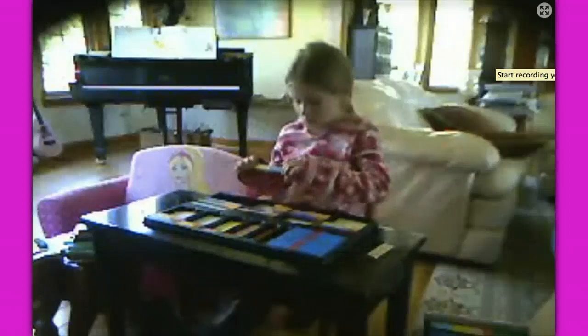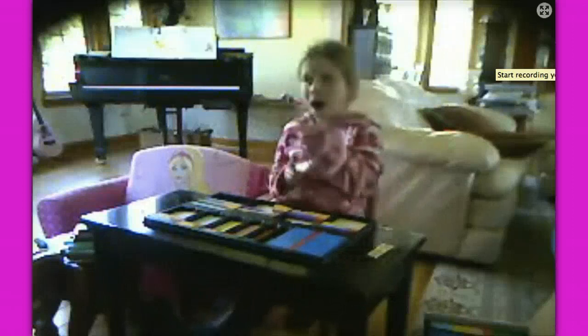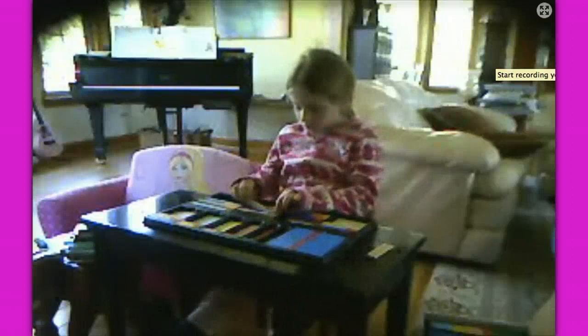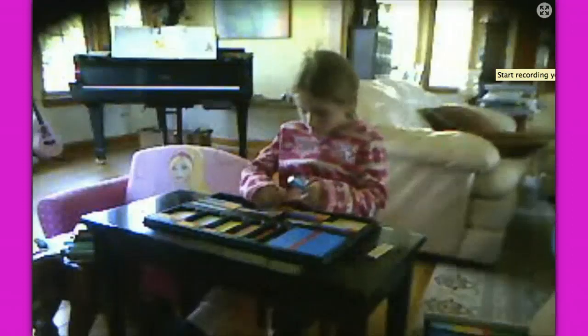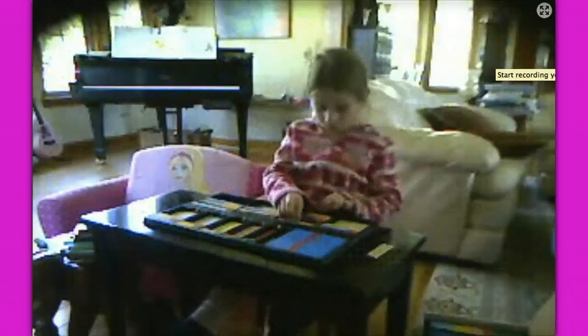Grab a 5. What is the 7 going to grab? 12. Very good. Takes the 3 out of the 5. There's 2 left. Or you can look at it the other way. Sometimes kids like the 5 because 5 is easy. 5 takes the 5 out of the 7, and there's 2 left. Either way, you get 12, right?